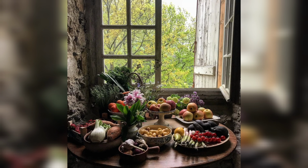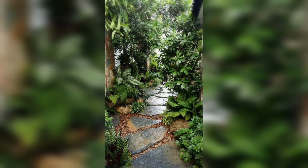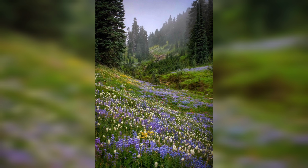Garden pathways. The design of pathways is not just functional but also aesthetic. Their layout, materials, and the way they meander through the garden can greatly influence the overall design and experience. Water conservation. In areas with limited water resources, xeriscaping, designing landscapes to reduce or eliminate the need for irrigation, becomes an important aspect of garden aesthetics, emphasizing the beauty of drought-resistant plants.